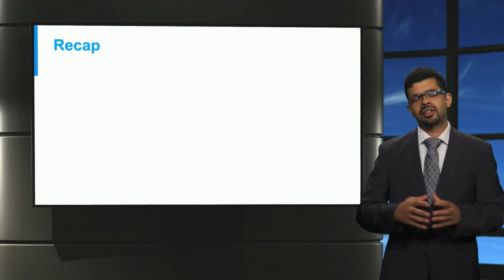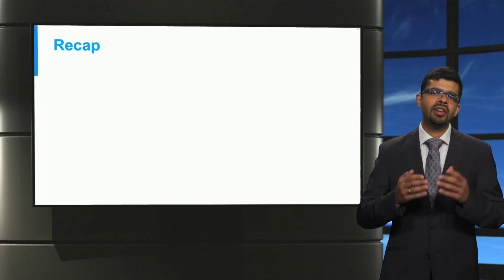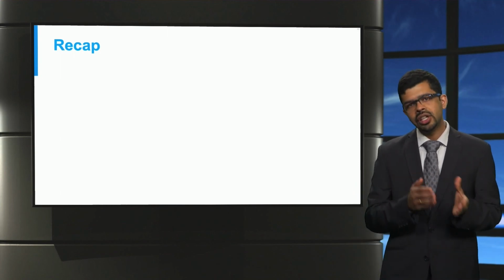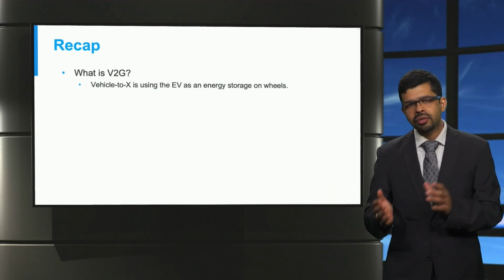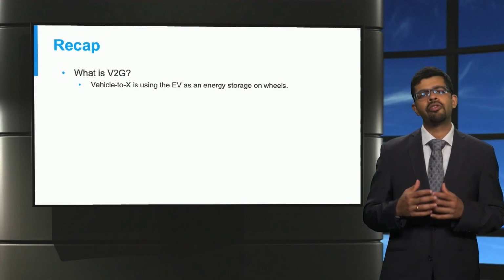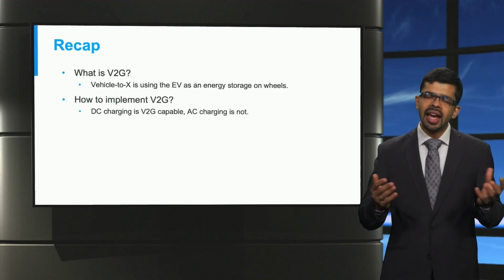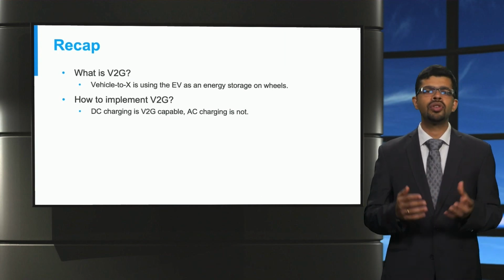So, to summarize the lecture, first we saw what is vehicle to grid and how we can use a battery in vehicles to power grid, buildings, homes, and individual loads, to constitute the general term vehicle to X or V2X. We saw how the large size of the electric vehicle battery with a magnitude of 30 to 100 kilowatt hours and the ability to provide up to 10 kilowatts of power per car makes electric vehicles an excellent source of both energy and power.